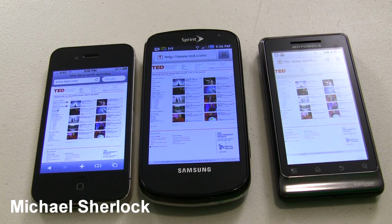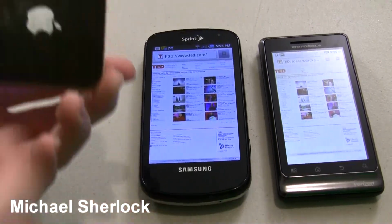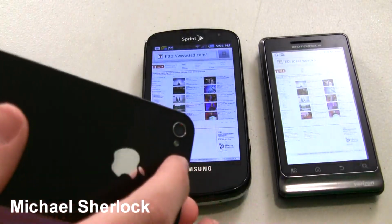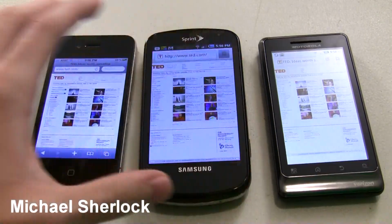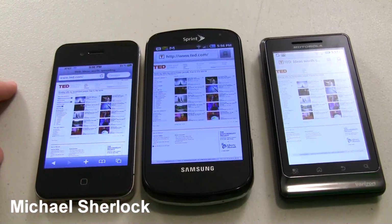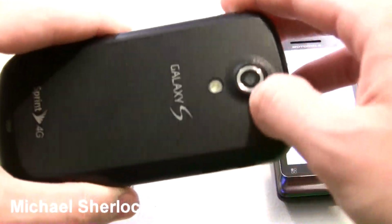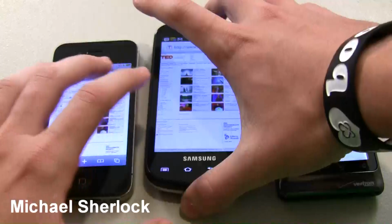So let's talk about multimedia for a second. The iPhone 4 has a front-facing camera for FaceTime, as well as a really good 5-megapixel high-definition recording camera with flash on the back. The Epic 4G has similar specifications. It has a front-facing camera with basically the same resolution, and a rear-facing camera with flash of about the same resolution. And picture quality and image quality on both these devices is really good.